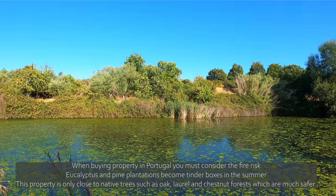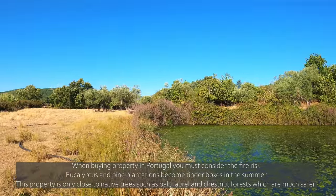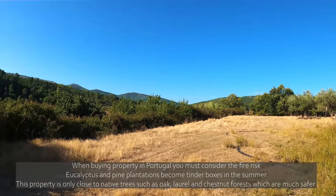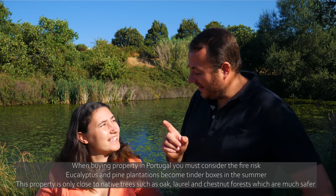And there's nobody around here whatsoever. It's an absolute dream. All you've got around you is just forestry and the Gardunha mountain. It's beautiful. But the forestry is far away enough that it's not going to be a problem in the middle of the summer, so it's absolutely perfect. But shall we go and have a look around the house now? Yeah, let's go.